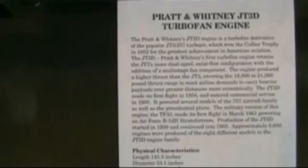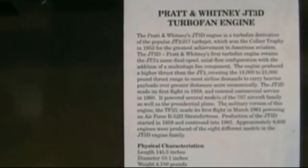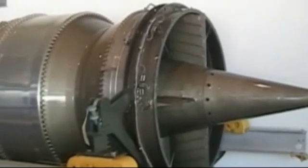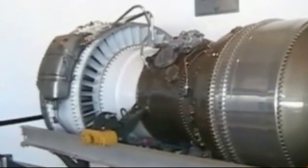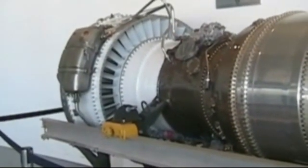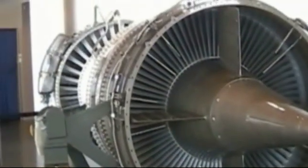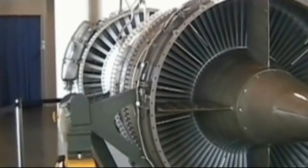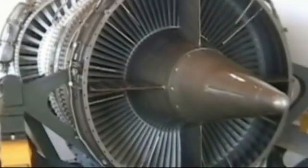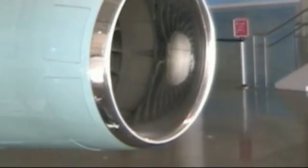And then SAM, Special Air Mission 20 Whitney JT-3D turbofan aircraft engine on display. This engine first ran in 1958 and first flown in 1959. Over 8,000 of these engines were built between 1959 and 1985.